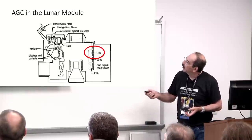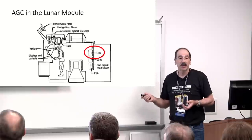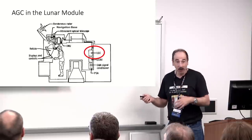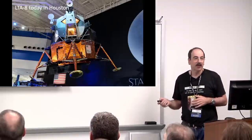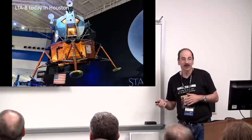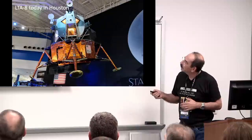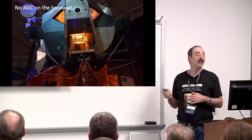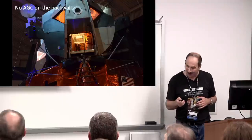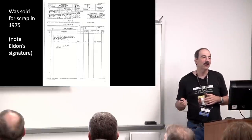As I told you, on the LEM, the AGC is called the LGC, the LEM Guidance Computer, and it's in the back, and it's LTA-8, and I saw it last Thursday in Houston. It's on display, and if you peek through the window, you should see an AGC, and there's no AGC! Because the AGC had been sold to the scrappers.